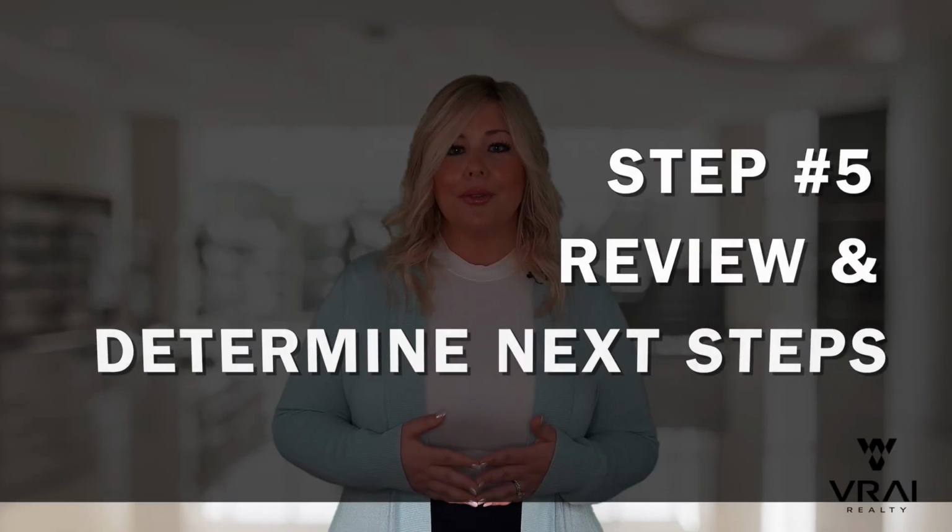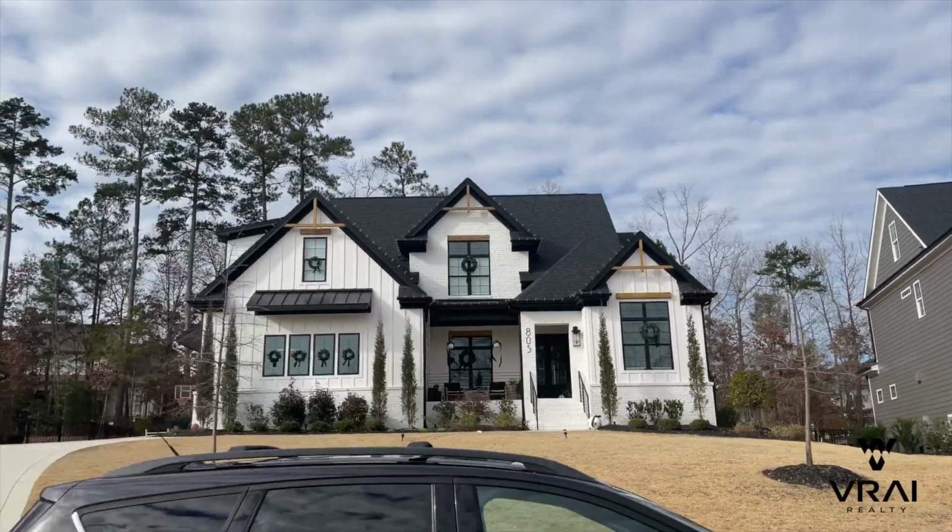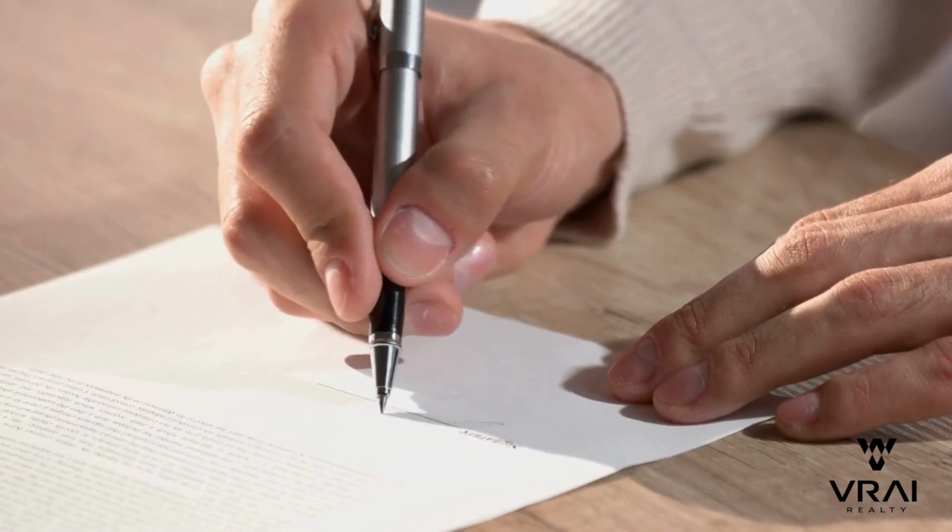The last step is to review and determine next steps. Did you find what you're looking for? If so, the next steps are to identify the exact house and work with your agent to view and write offers. Depending on how the market is, this may require quick action on everyone's part.